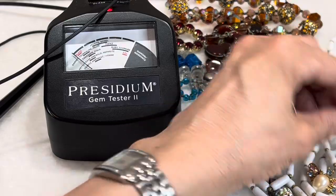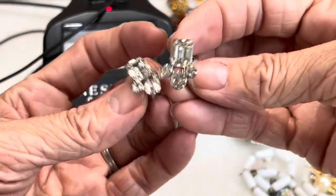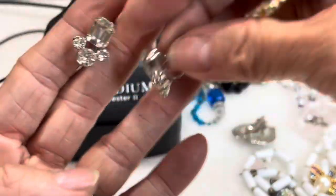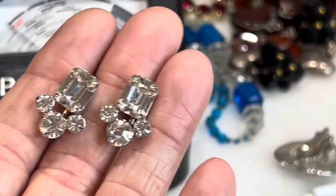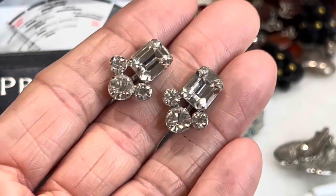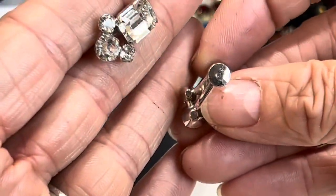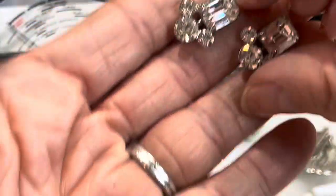How about some gorgeous faceted, beautiful, these are twist back. There is no brand on them, but they are in impeccable shape. Prong set, as you can see. It kind of looks like Mickey Mouse at the bottom. That's hilarious. But there's no brand, but a really cute pair of twist back earrings.